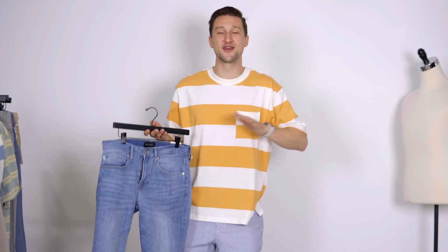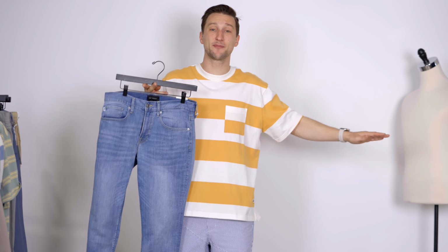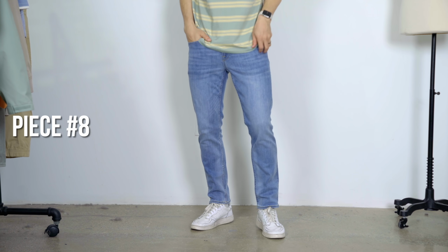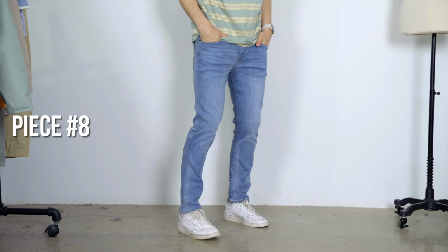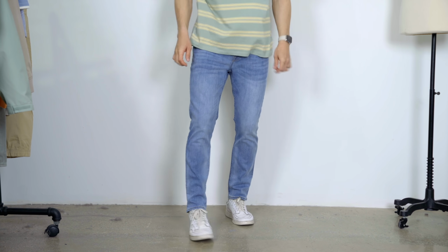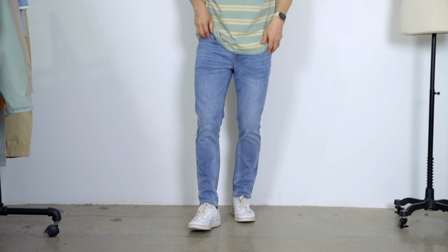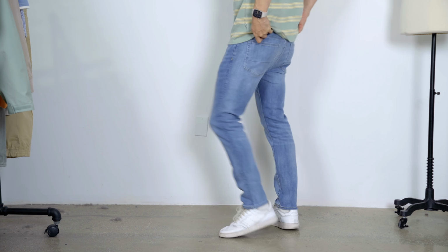Those of you that know me and know this channel know that I actually have a couple of Free Assembly jeans in my closet for a couple of years now, and these I wanted to show you guys because these are new. They're a slim fit air jean is what they call them. Why air? Because it feels like you're wearing nothing. These are super comfortable. I got these in a size 32 by 30.